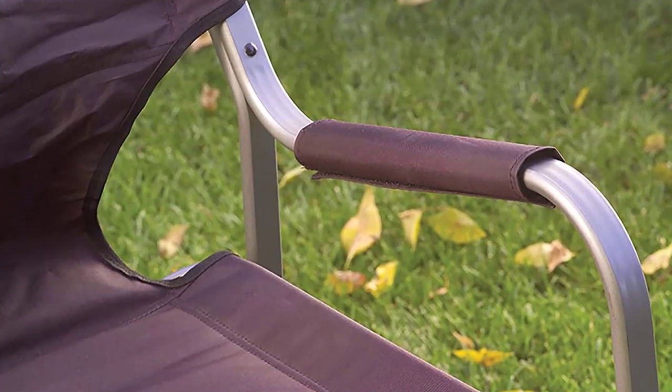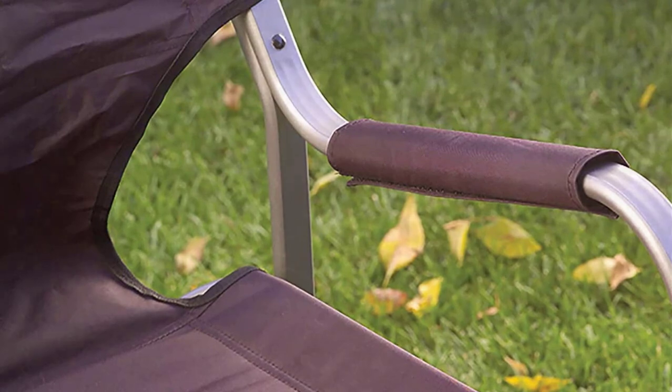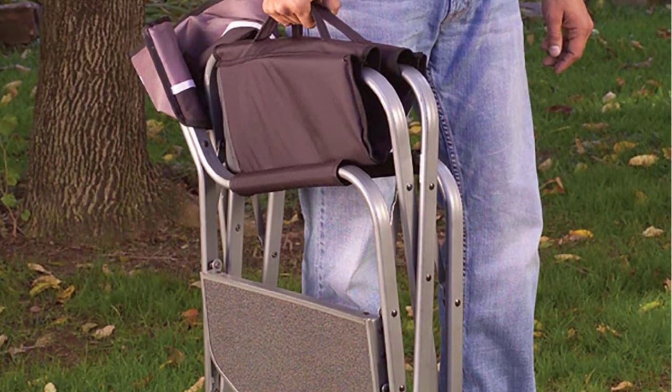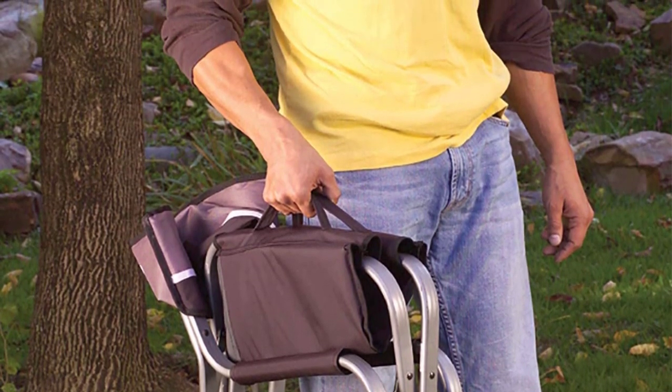At the back is a heavy-duty fabric material which guarantees support while the armrests are padded. When relaxing, the side table offers a platform to keep your drinks or other accessories. The chair is fully foldable with carrying straps and comes with a 1-year warranty.